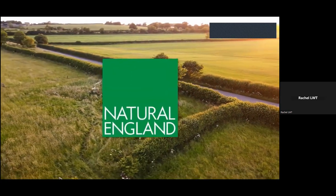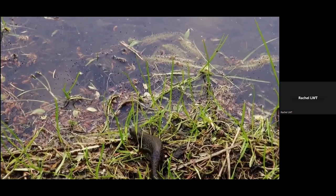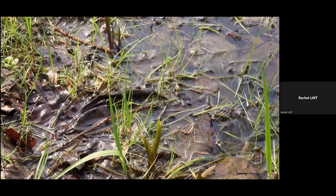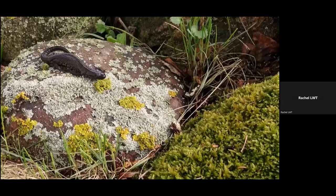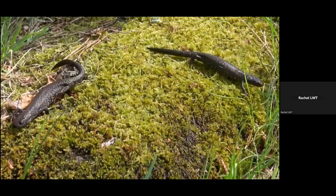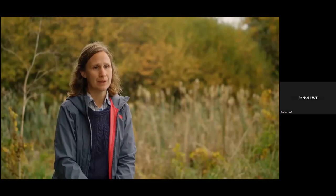Land use change over the last 100 years or so has led to a decline in ponds by about 50 to 70% across the landscape. And this has had an impact on lots of species, but in particular the great crested newt. Great crested newts are amphibians. They spend part of their lives in ponds. So they use ponds in the spring and early summer for breeding, and then the adults leave the ponds and hibernate on the land. So in woodlands, grassland, scrub areas, which are really important for the populations.